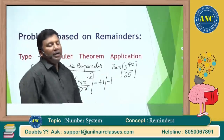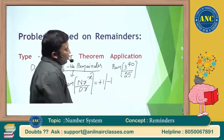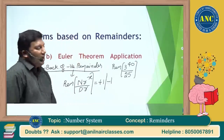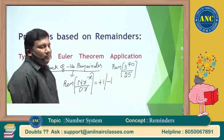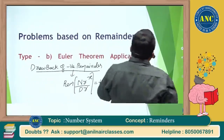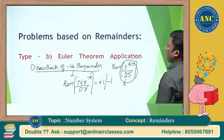3 square divided by 25 gives 9. 3 cube divided by 25, 27 by 25, gives 2. 3 power 4 is 81, and 81 divided by 25, I am not getting plus or minus 1. 3 power 6 is 729, and 729 divided by 25, we are not getting it either. We are not able to determine which power of 3 when divided by 25 gives plus 1 or minus 1.